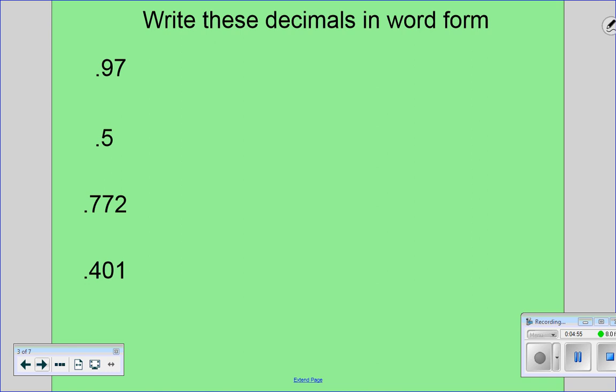How would I say this one, Henry? 5/10. Nice work. How would I say this one? 172 thousandths. You know what place value to use at the end, so that's what the last number falls in. What about this one? What do you got, Alex? 401 thousandths. Nice job.